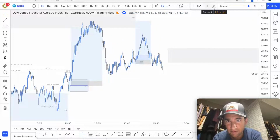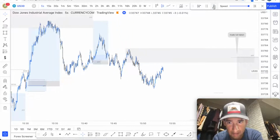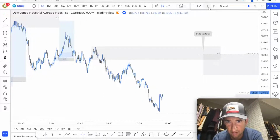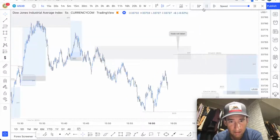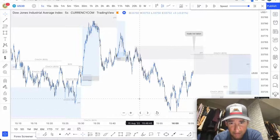And so we're like, okay, that's fine, whatever. We're just going to capitalize on the next move once price shows us its intention. Now we're looking for buys, obviously, here, and you can see here what says trade not taken. I was looking to sell, but I didn't sell it. Let's go all the way down here. Now you're probably wondering, well, why didn't you take a buy down here? Well, that's a very good question.